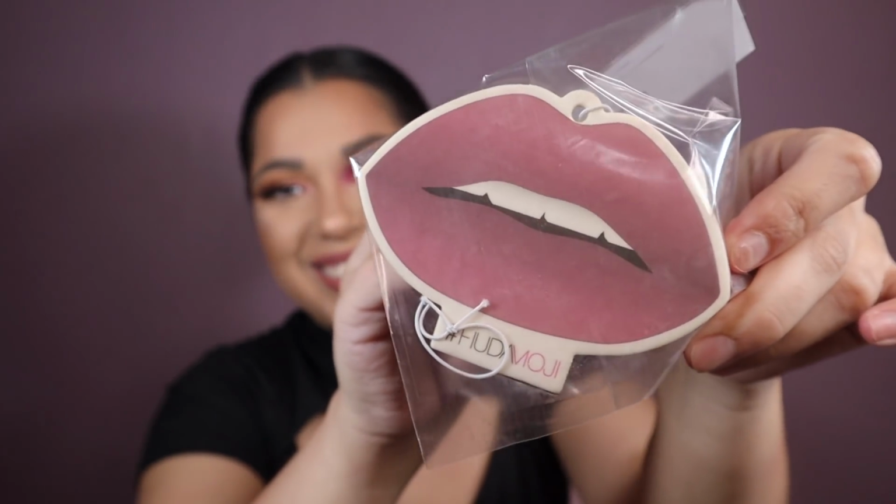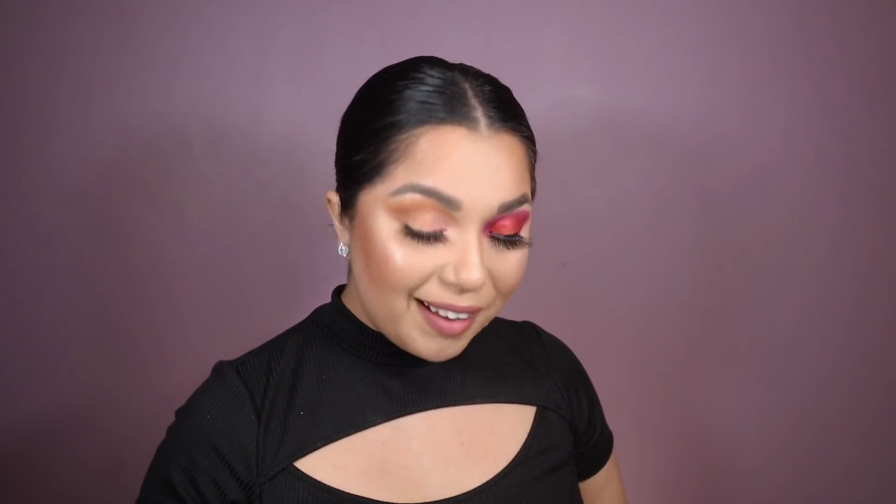I think that's so cute. Look at that. Oh, okay. I'm gonna tell you now, this is so worth the $90 because there is a palette in here I'm gonna save for last that costs $68, and I have this palette and I'm almost done with the palette of how much I love it. The palette that's in here is like my everyday go-to, but enough about the palette.